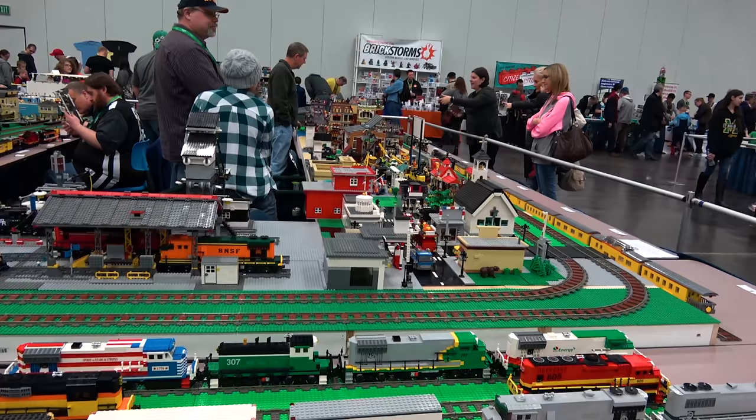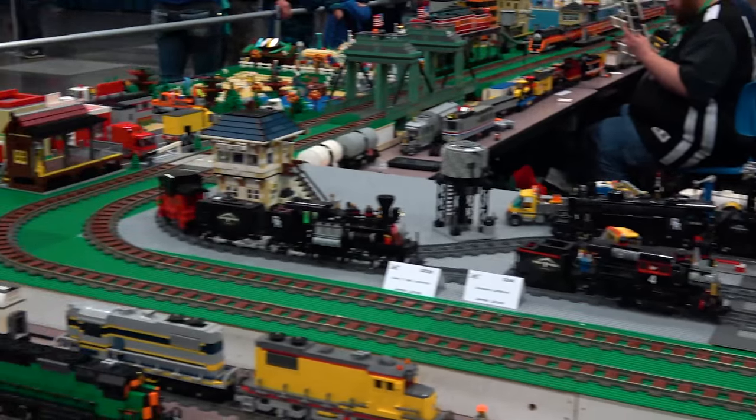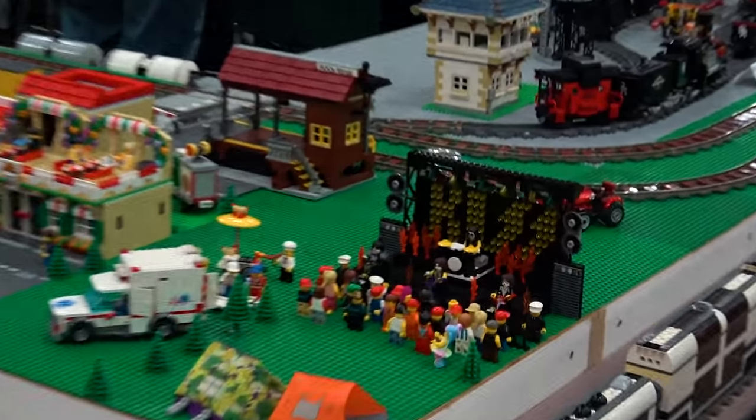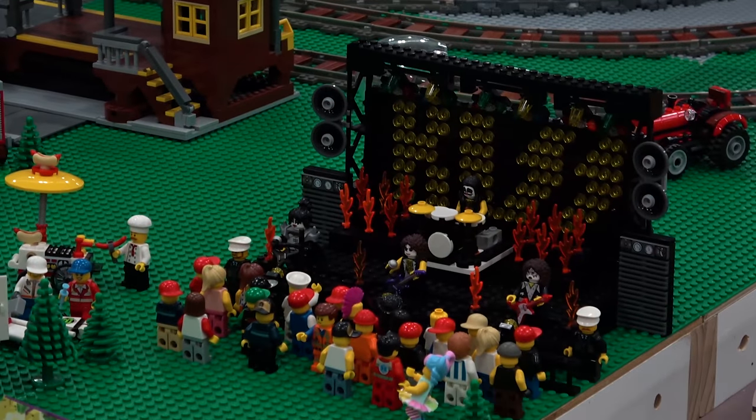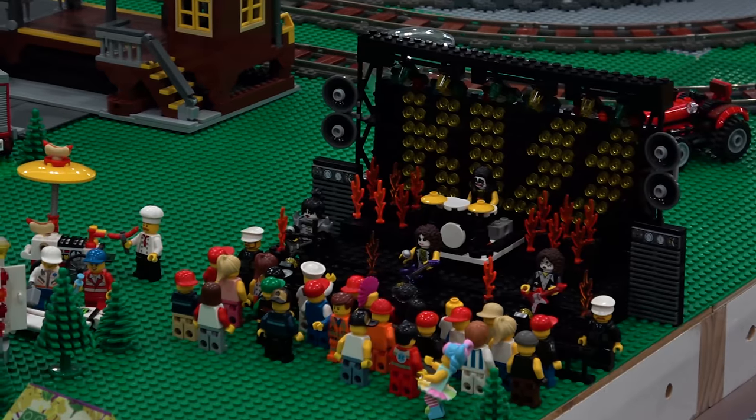All right, so trains were everywhere. And this was, who was this? Ridgefield Brick Built Trains did this one. Yeah, and it's not just trains. It's also a KISS concert. It's like they threw a whole bunch of stuff in there and made it like a community around the train tracks. Just one giant landscape of all kinds of little bits and pieces.